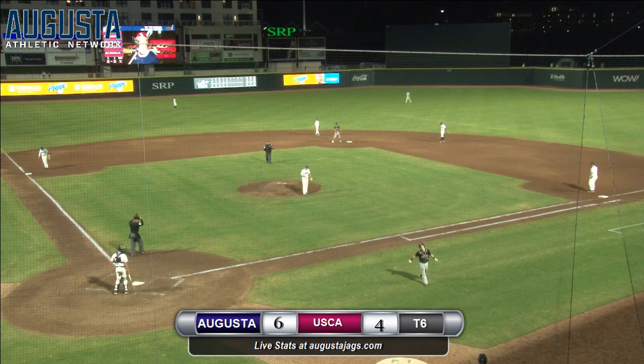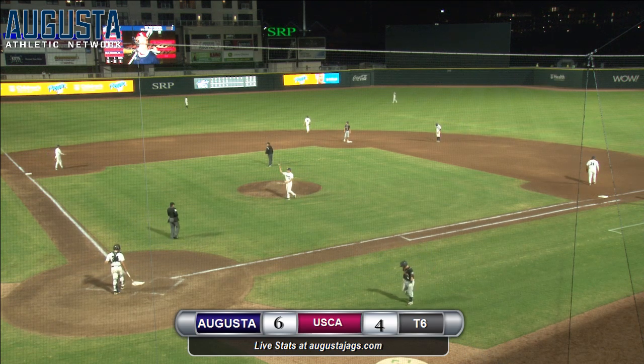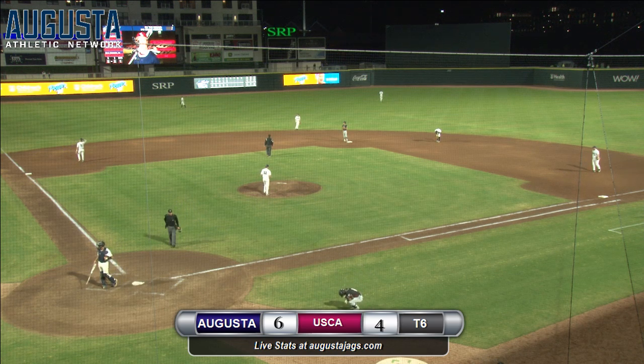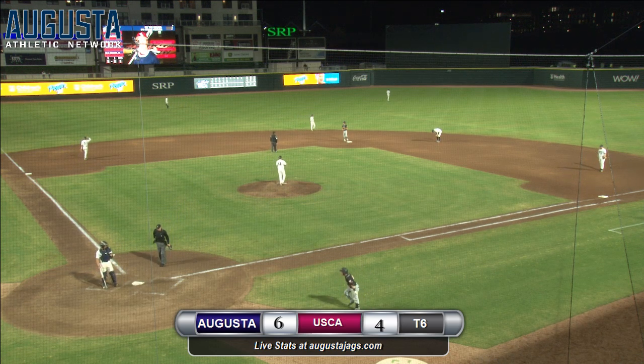And Paluski's very lucky he fouled that off himself. Otherwise, he's out at first easily for out number 2. So he'll stay at the plate with the count full and 1 out and a runner on second.